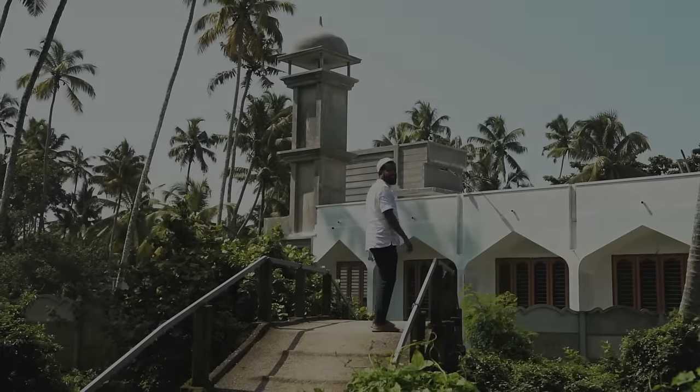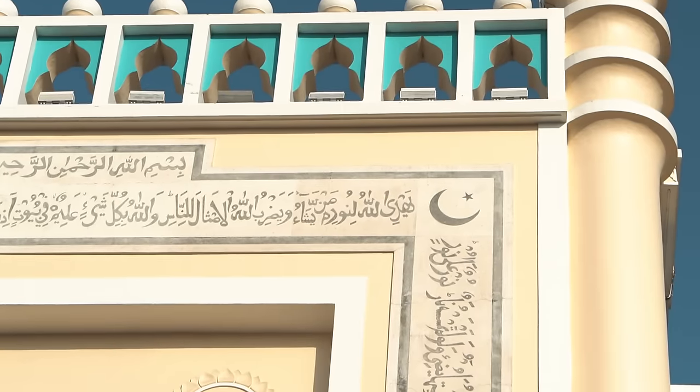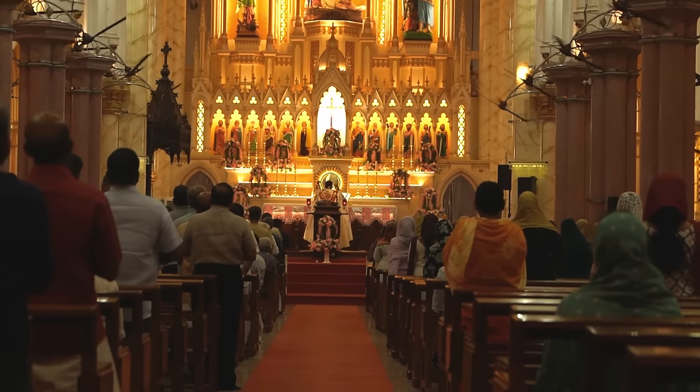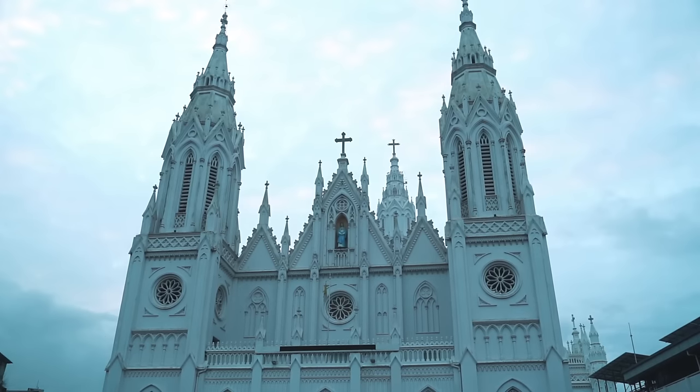But what does the rest of Kerala believe in? Well, Islam is the second largest religion. A quarter of the population here are Muslim. The state is also home to the largest population of Christians in India, even though only 18% of the people here follow Christ. This is one of the tallest churches in India, at 259 feet.